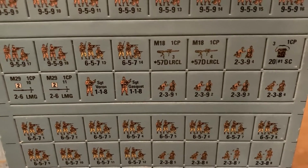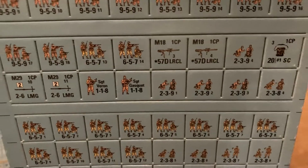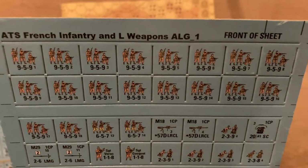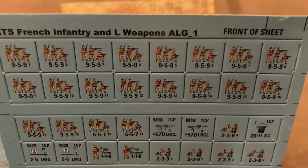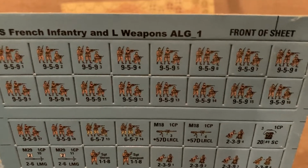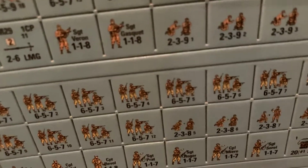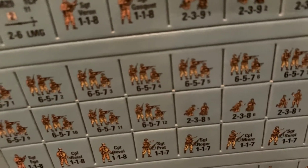It does have an actual effect on the game and the victory conditions and what you're trying to accomplish and how you accomplish it, which is nice. They're those really nice paratroopers. 959, bam. Almost as good as U.S. Marines in World War II. Almost. It's impossible to be that good, though.